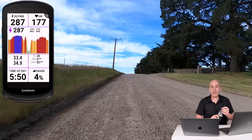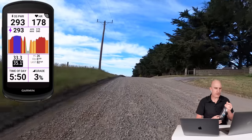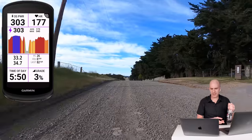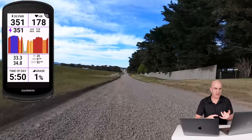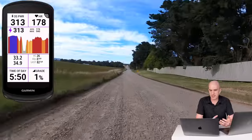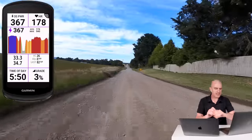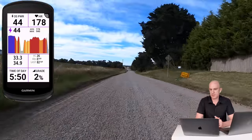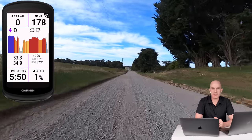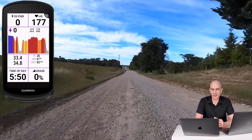What else? The camera on the front, GoPro Hero 9 or 10. I've got both of them in rotation. And 2.7K stabilized, 30 frames a second with the Max Lens Mod, which also gives it horizon leveling too, which means that this looks just buttery smooth. I can tell you, it wasn't buttery smooth on the bike.